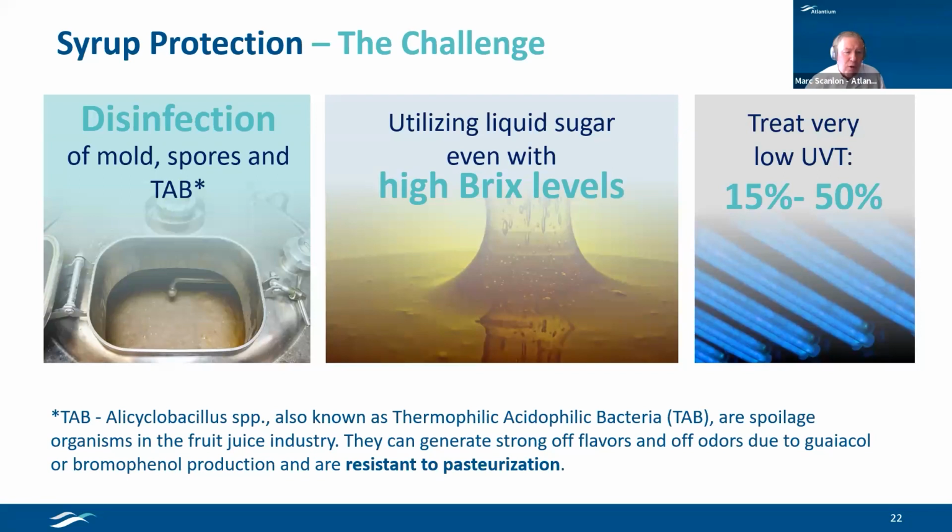So even if you prolong the pasteurization cycle and you run at a higher temperature and a longer duration, all the microorganisms do is say, we like this additional heat, we like this additional time that we're under heat, and we're going to keep growing regardless. Now, the center slide talks about high Brix level.